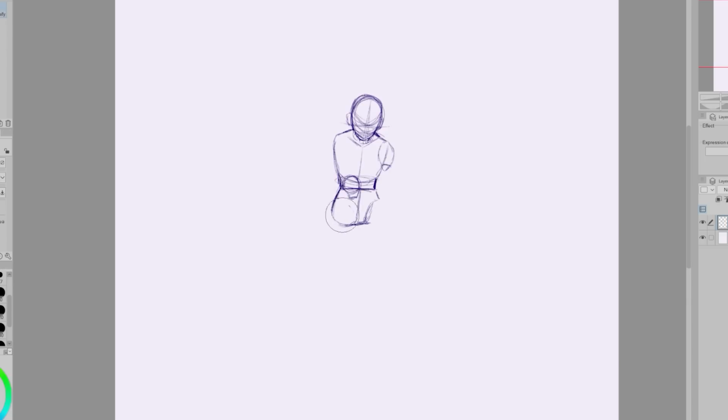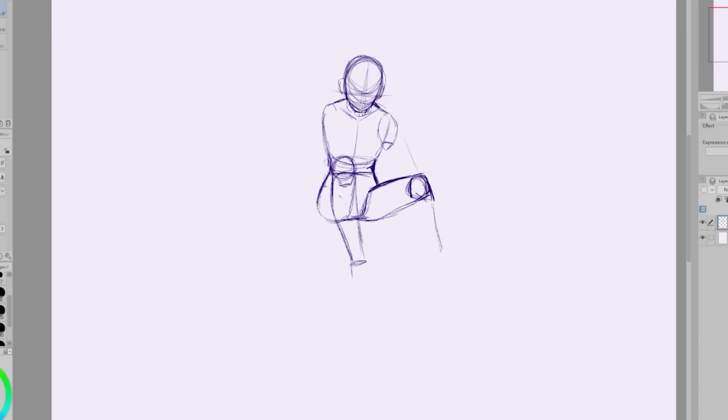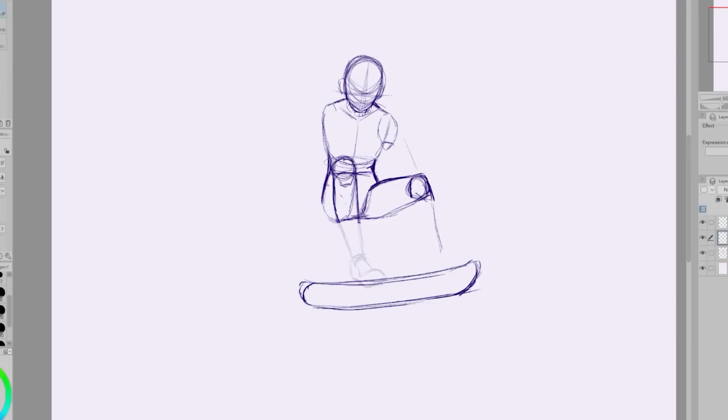I've never skateboarded before. I have attempted to stand on one, but that's about it. My knowledge of skateboarding is also really low, so I had to rely heavily on reference pictures for this piece. I spent a long time finding reference pictures on Pinterest for this picture. The pose I decided on for this is that Leo is in a kind of squatting position and is leaning forward and grabbing the bottom of the skateboard.